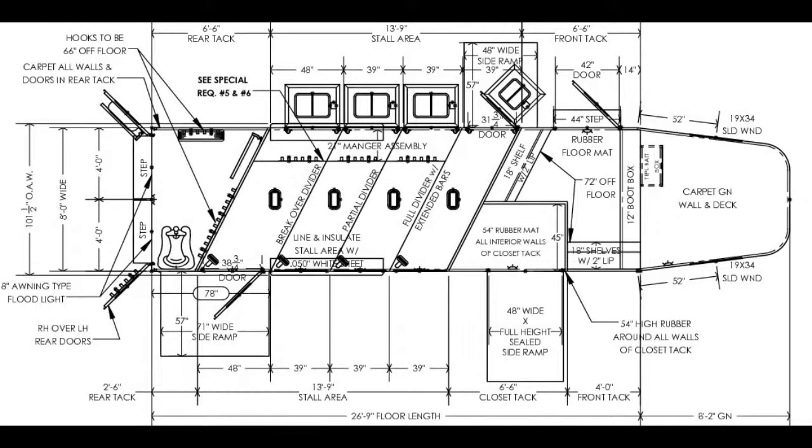But this trailer we're looking at, like I mentioned, it's a 4-horse. This trailer is 7'7" tall. It's 8 foot wide. It's 26 feet and 9 inches long. But there's kind of some cool things that we've done to it. And as you can see on the drawing, we're gonna go through this entire trailer. I'm gonna show you, there it is on paper, but here it is in the finished product. So let's take a look at this trailer and I'll walk you through what this customer wanted, some of the ideas that the customer came up with, some of the suggestions we made, and then obviously the final product here.